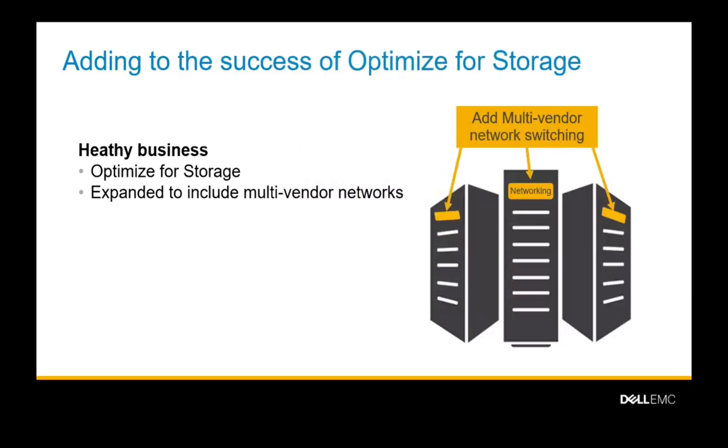You may have heard of this service if you know anything about storage, what network administrators typically do. We do have this optimized service on our storage products at Dell. It's a healthy business, and what came about is that customers were seeking a resident expert in networking that could also help them analyze their entire SAN. So we're adding on this type of service.